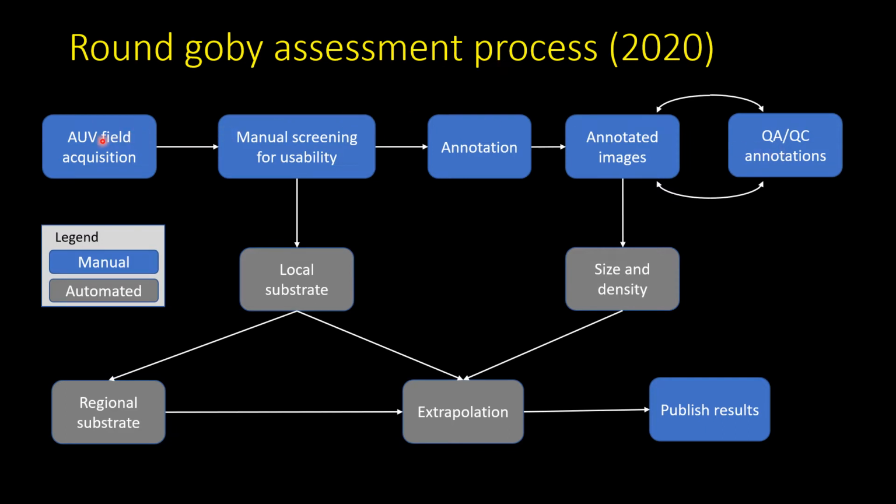As you'll see a little bit later on in the presentation, we're going about automating this process to the greatest extent possible to accelerate the delivery of products.